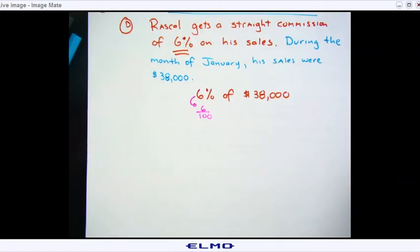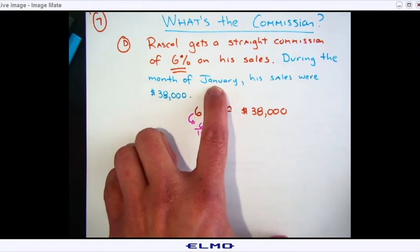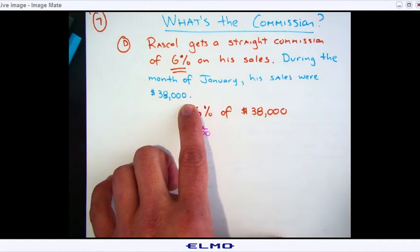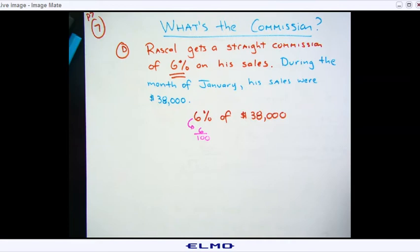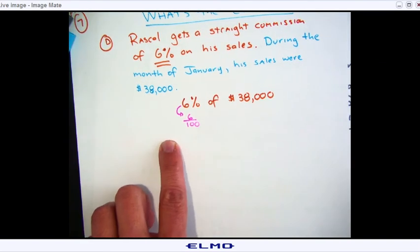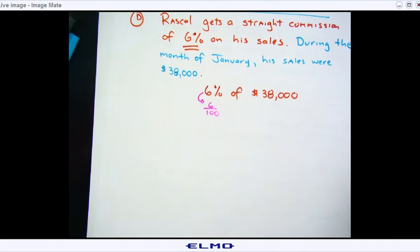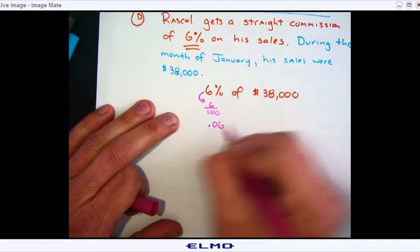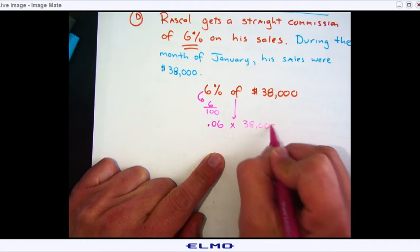All right, so this problem, Rascal gets a straight commission of 6% on his sales. During the month of January, his sales were 38,000. So technically, what is 6% of 38,000? Now some of you are going to put 38,000 times 6. But remember, when we did the other problems, they gave you the dollar amount, 80 cents. They didn't give you a percent. So here, you have to convert the percent to a decimal. So 6 divided by 100, which is 0.06. Remember, in math, of always means multiplication. So times 38,000.